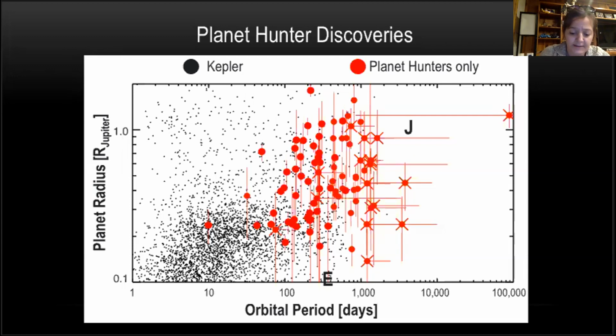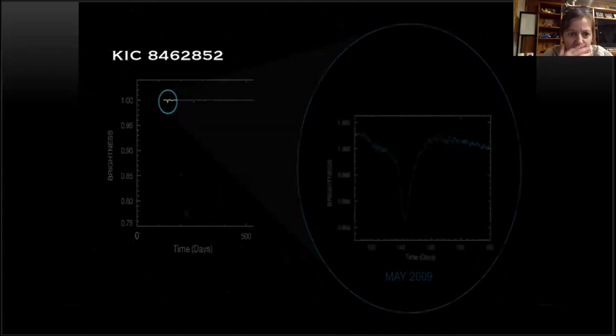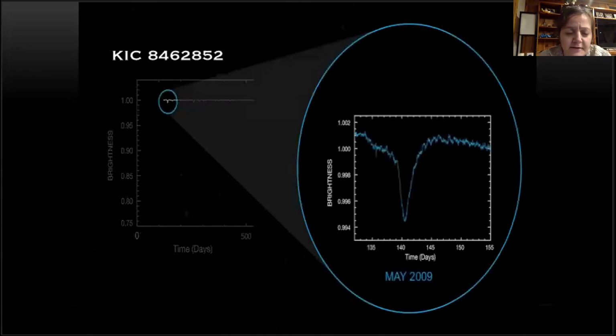And the way this story goes is, we have users that are looking for planets, and you look at every star, and stars do lots of weird things. And our users came across this one star, KIC 8462852, and they started chatting about it because it was a little weird. So I'm going to zoom in on the first feature that they found.